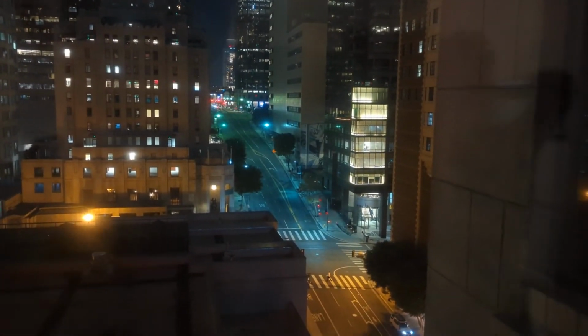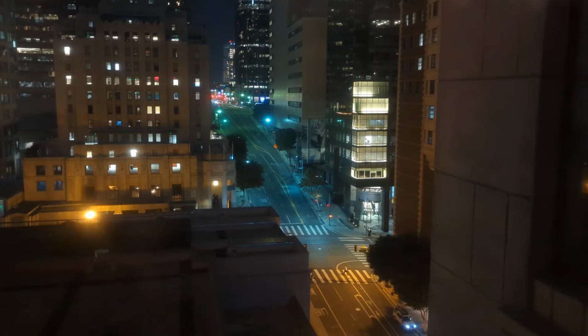And if I look at the view, again, I'm on the 12th floor. So you can see out towards downtown LA. I don't know my way around, so I don't know what we're looking at, but there's that big US Bank Tower. And you can see that from here.